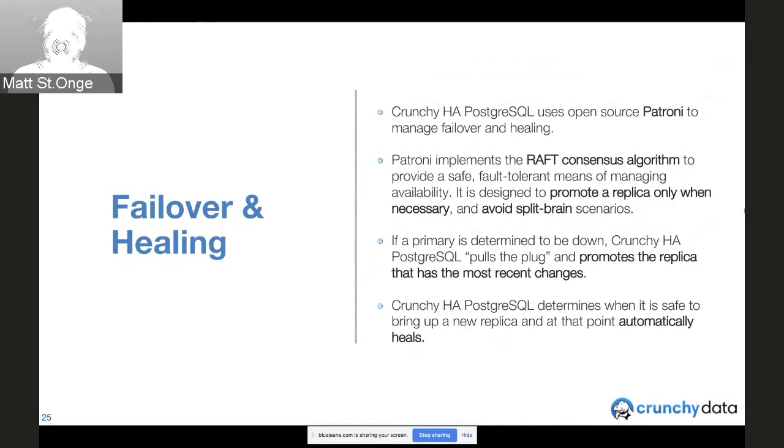If it's implemented properly, you're not going to promote two primaries at the same time, or get to a point where you have two different timelines that your users are connecting to, and that is really hard to recover from once that happens.